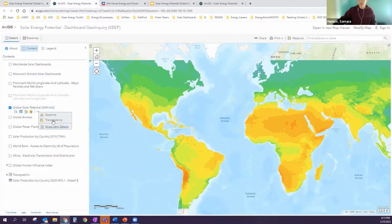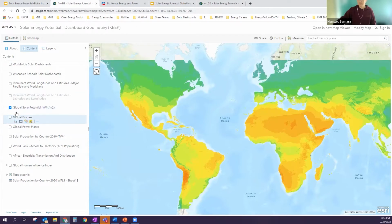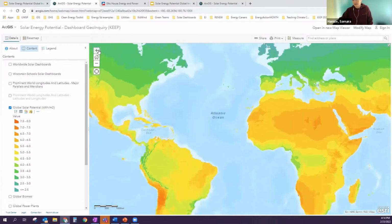So when a student links to the map, it opens here, and the directions guide them to go down to the 3 dots to adjust the transparency. So it would start off at 50%, and they can make it completely opaque. From there, they can also then learn to open up the legend that is there. And if they're not as familiar with what solar potential is and kWh per meter squared would be, this is an opportunity to talk about insolation and have them think about, where do you think there would be the greatest solar potential? Where is there more sun striking surface areas on parts of the planet than others?